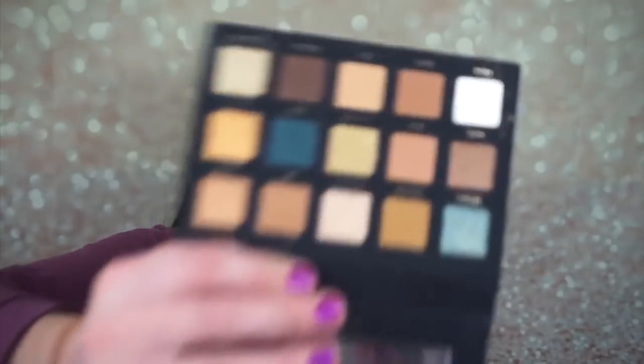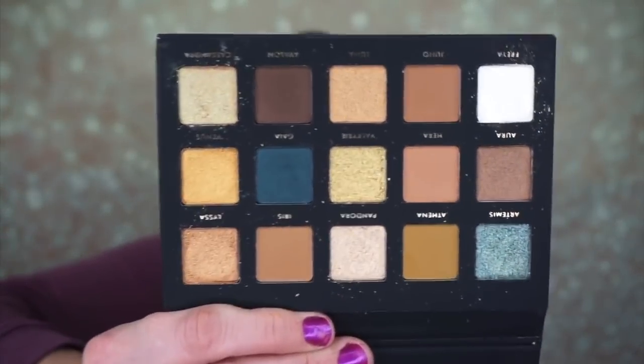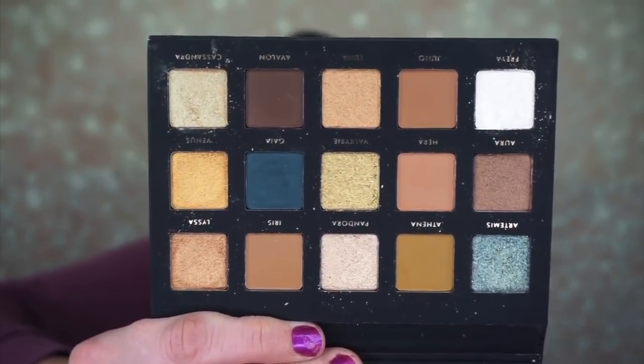Here is the Alter Ego Goddess palette. This one's really good too. I really like that one. This was the first one they ever sent me, and I really like this palette.